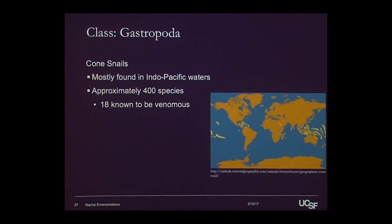So the gastropods, or the cone snails. The cone snails, they're mostly found, sorry this isn't the best graphic in the world, but in the Indo-Pacific waters, so mostly over here. There's approximately 400 species of cone snails that we know about, and 18 of those are known to be venomous. So if you see one, there's a pretty good chance that it might be venomous, so try to stay away from it.